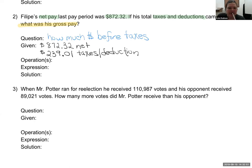Really good idea. Okay, so I have those two given. So then what operation should I use? Addition. Why'd you choose addition? A lot of people would tell me subtraction to take out the taxes. Yeah, but they're already taken out, and we want the gross. We want when the taxes were in, so we got to put them back in. Okay, wonderful. So we're going to do addition. So somebody give me an expression that would work to do this.